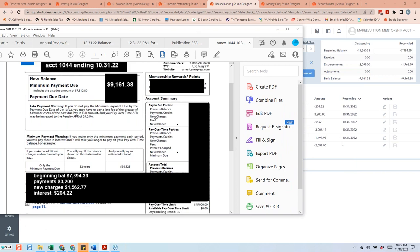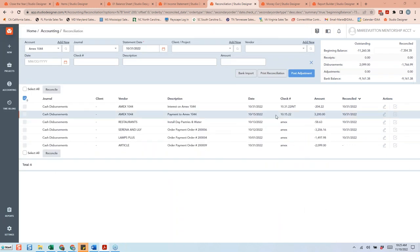And these are fake, you guys. I made them for the training. So in here you have the beginning balance, and it's a negative because it's a liability. We've made payments, and these two are the net because some of the payments, payments and charges, and now interest. So the new balance is 9,161.38. So now this is correct.